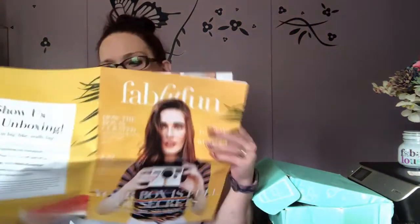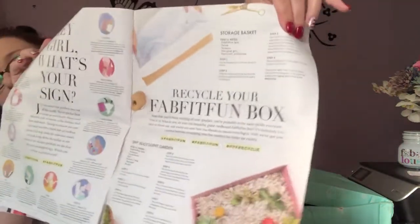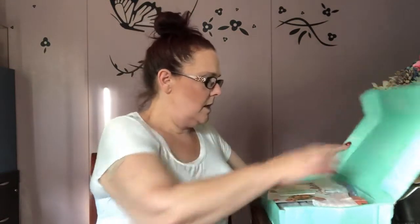Oh, and look at that. Do it yourself succulent garden. They show you how to do a succulent garden. It's pretty interesting. I'll have to get to read this. That's pretty interesting. Nice little book. Set that up there. Okay.